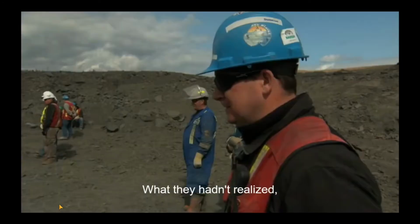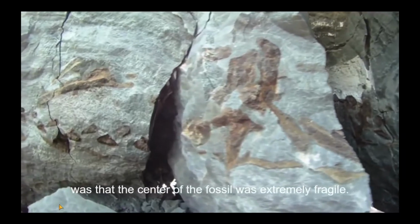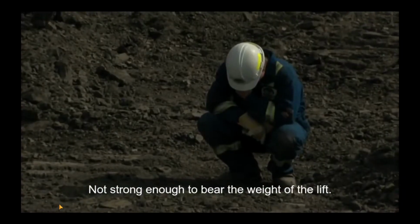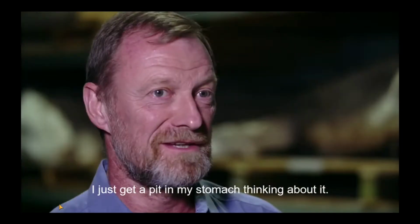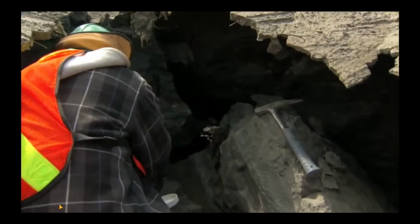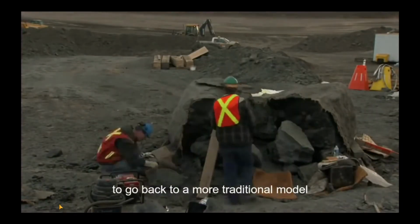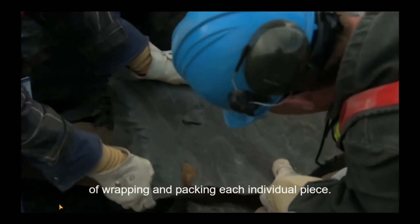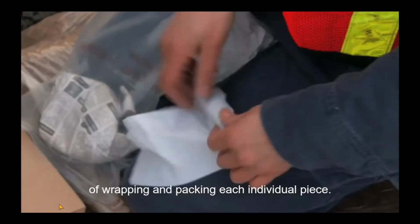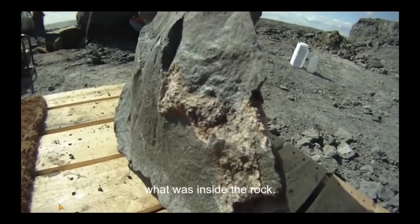What they hadn't realized was that the center of the fossil was extremely fragile, not strong enough to bear the weight of the lift. I just get a pit in my stomach thinking about it. It was such a gut-wrenching thing. The solution? To go back to a more traditional model of wrapping and packing each individual piece. At the time, they still weren't quite sure what was inside the rock.